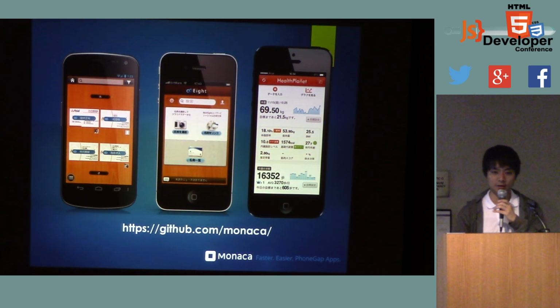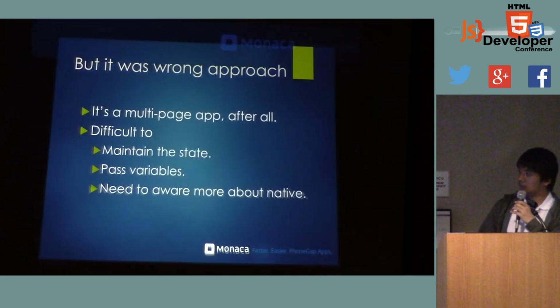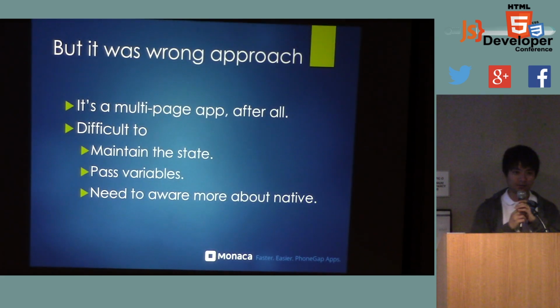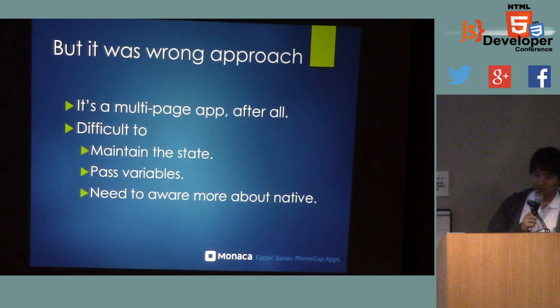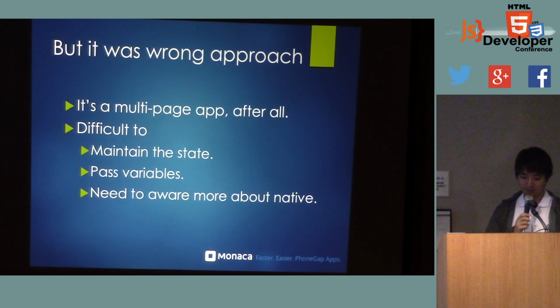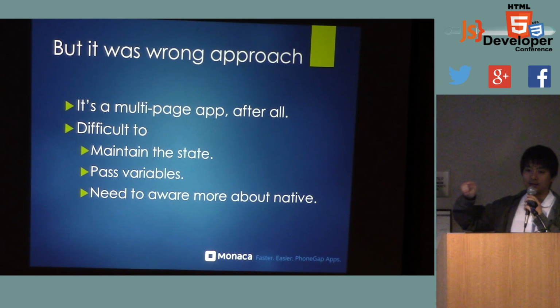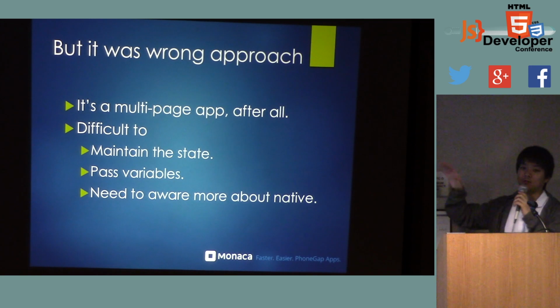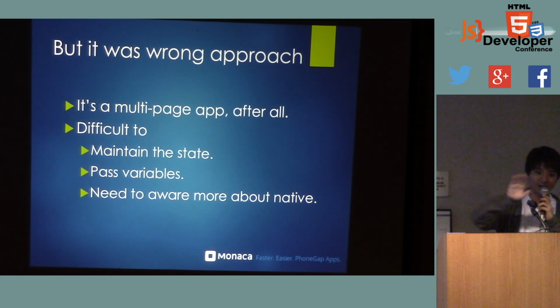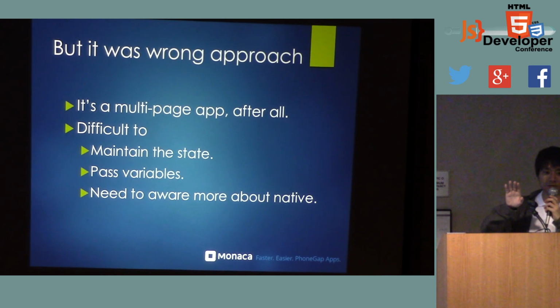Actually, there are lots of applications in Japan created with our native UIs and our tools. But honestly, I thought recently that it was a wrong approach. The native components are very good because they have performance and really look native because they are native, but it's just a simple multi-page application that you navigate through a tag. Instead of a tag, we create a new web view and make a screen transition. So there is another web view coming from the right, using native transition and scroll animation, so it looks very native.